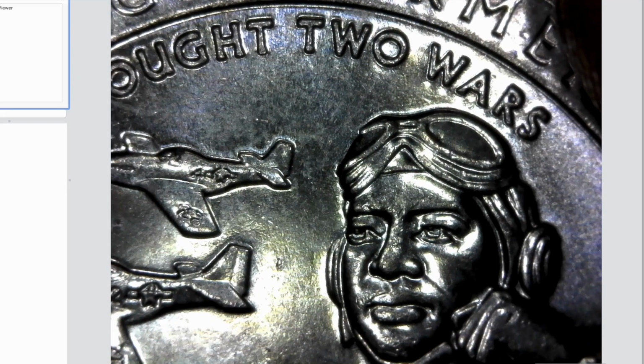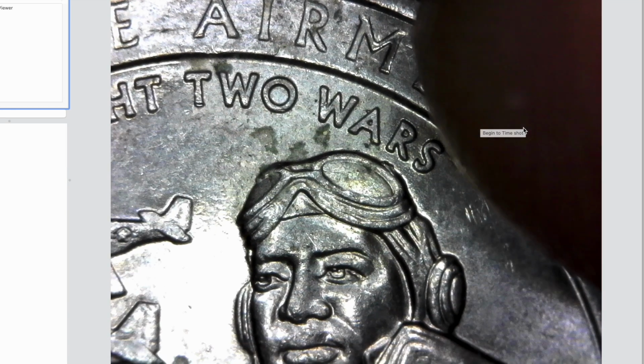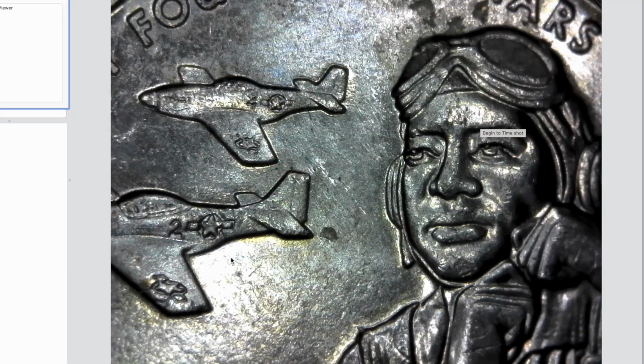But notice the goggles are nice and clean. Let me move the mouse here. All along here. We did find a 2021 Airman with a very, very small die chip on here. Right there. Now there's some gunk and garbage on the quarter. I don't think this would command a lot of money, but it is in fact a die chip.